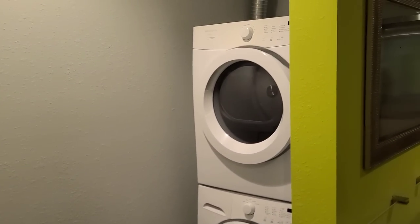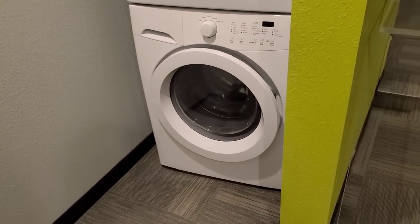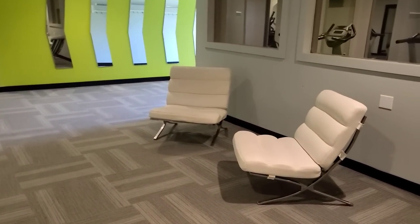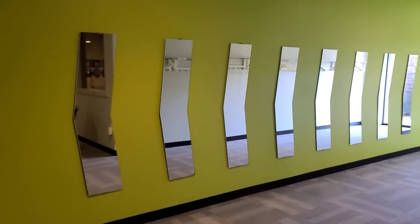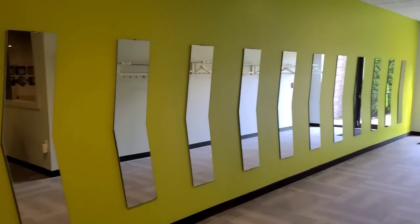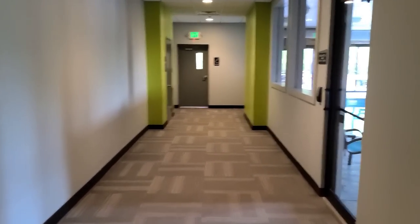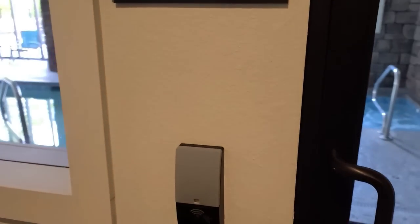Just came out of the fitness center. Didn't notice this when we walked by. Here's your washer and dryer. Let's head on down and keep looking for the pool. Bobby, you just sat in one of those. How was it? It was comfortable. They're really low to the ground. Even though you said it seems modern, some of the furniture reminds me of something you would see in the 50s. Yeah, I guess it's designed that way. I like the mirrors. That's neat the way they lined up down through there. The pool was probably down here. There it is. Can we get in without using the key? Nope. Gotta zap it.